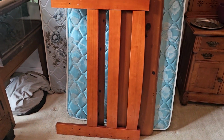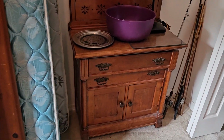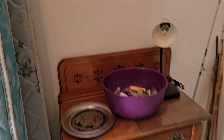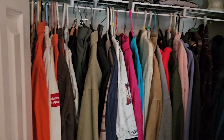Back up here. Hey, we got a couple pieces here, not full set, but we got a headboard for a twin, a headboard for a full. We got a twin mattress and we got a full mattress. Look at that guy. Isn't that washstand beautiful? Look at there. Everybody's gonna love that one. Okay, we got some old arrows there. Men's clothing in here.